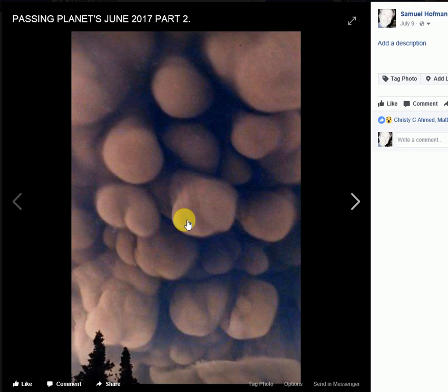See the size of this Mantis cloud? This is the bottom of a gas giant planet. There is nothing in our atmosphere that makes that. Come on. How come the world is not seeing this?